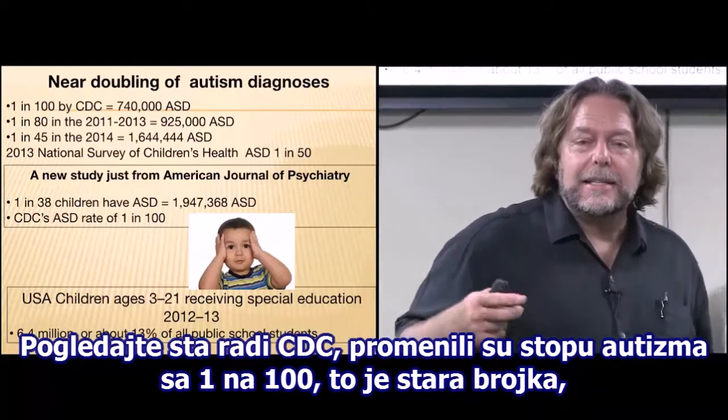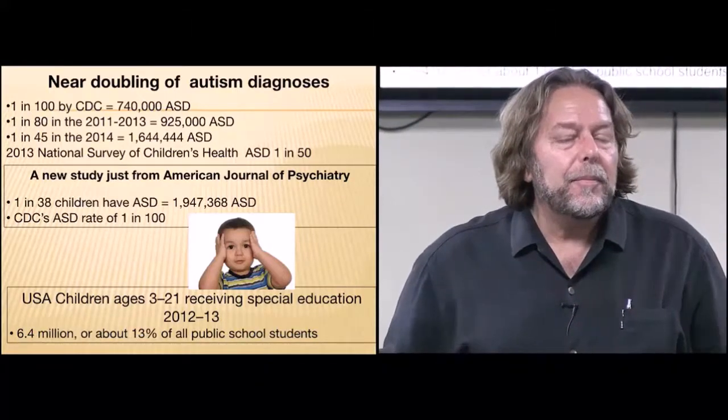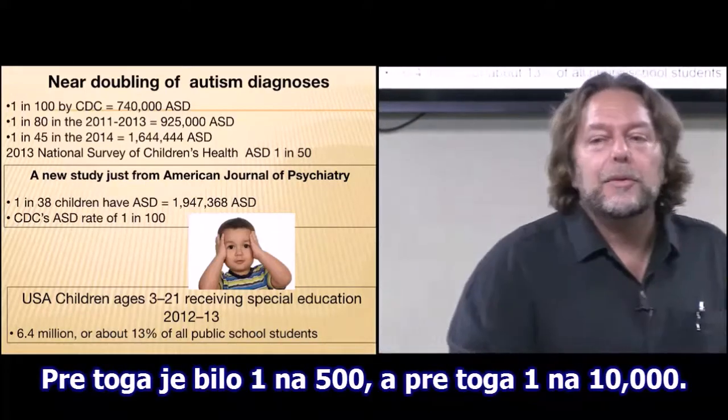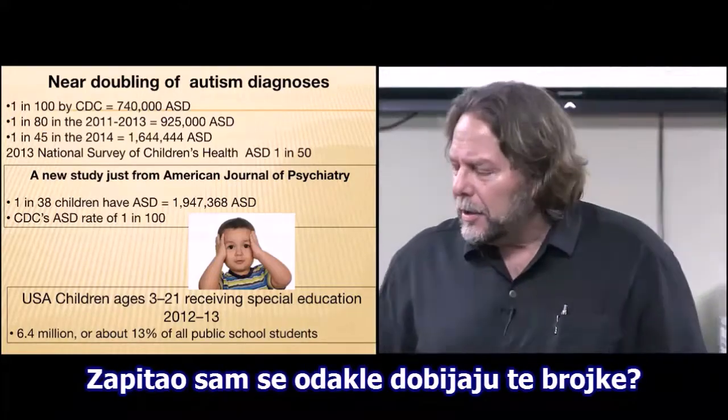When you look at the CDC, they just changed it from 1 in 100, an old number. It's now 1 in 68. And before that, it was 1 in 150. Before that, it was 1 in 500. Before that, it was 1 in 10,000. So I'm thinking, well, where are they getting their numbers?